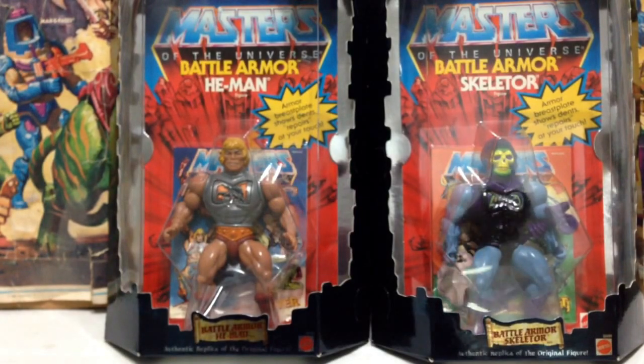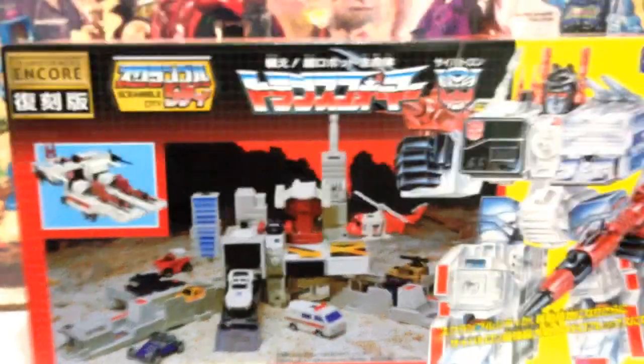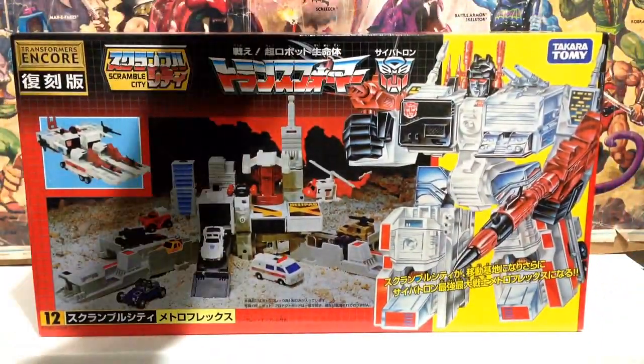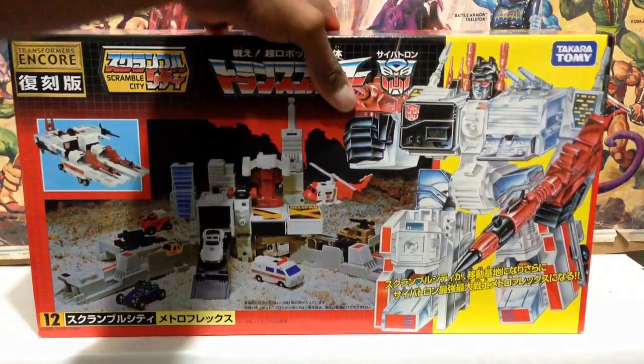Did I show you this? I forget, honest to God. I shot this video before, and it ran too long, and it cut me off. But did I show you this? Encore Metroplex. It's sealed up. I forgot how much I paid for it, and I have no clue how much it goes for, but I'm happy to have it.